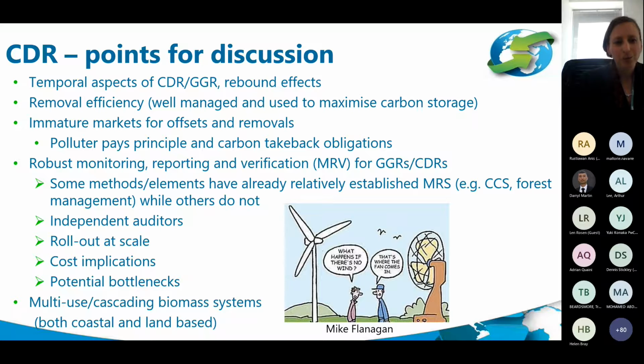And I've hinted that the markets for offsets and removals are rather immature at the moment, and something really important to explore there is which principles will be applied. Will we go for a polluter pays principle, or maybe even go a step further into carbon take-back obligations?